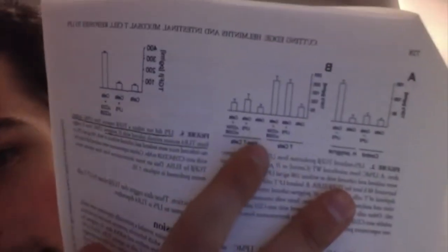But we look at figure 2b, and this is where it gets interesting. This is when they start looking at what exactly is in the LPMC that's affecting it. And we see that they isolate out the T cells from the LPMC. So there's T cell enriched LPMC, and then there's LPMC with a T cell absence.